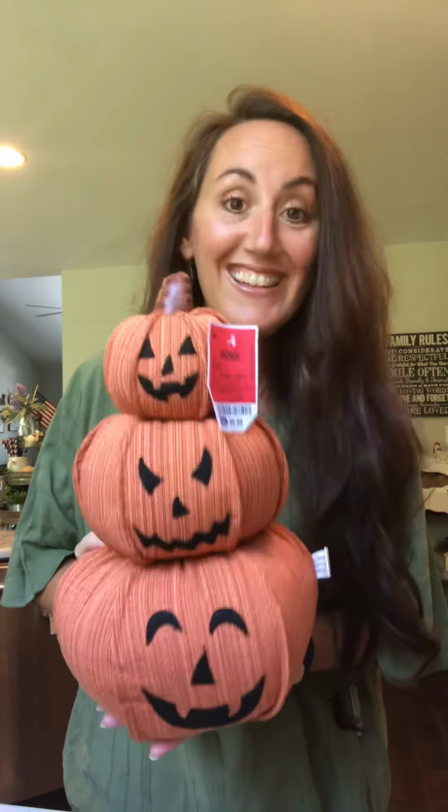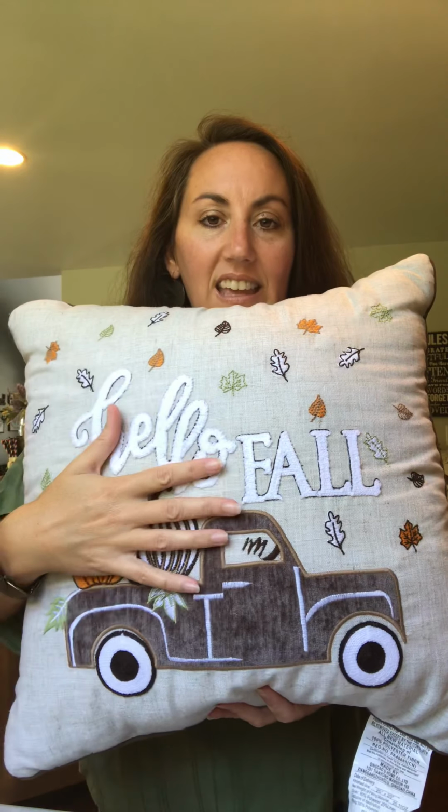Okay, are you ready? Look at this pillow. Hello, fall. It's got a brown truck, but it's so soft. I mean, this is almost velvety, this truck. And it's got the pumpkins, the white with the brown and the orange pumpkin. Oh, I just love this.